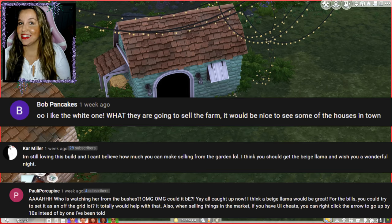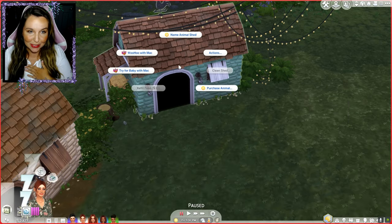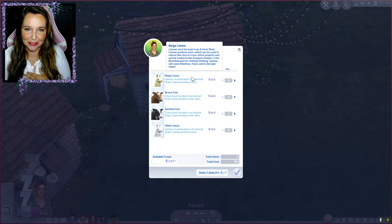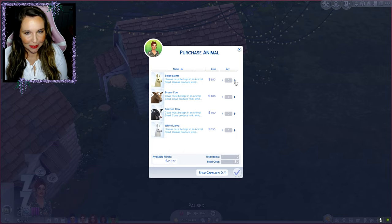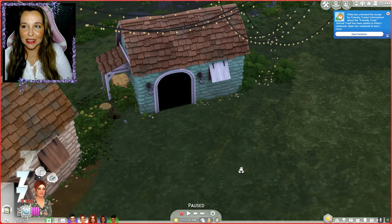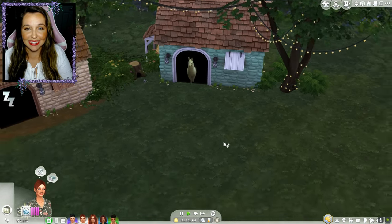I asked you guys, and tons of you actually said you wanted the beige llama. Oh my gosh, try for baby with Mac. I was really shocked. I think there was maybe only one person who wanted the white one. Everybody wanted the beige, so we're going to get us a beige llama. I'm so excited. That was $350 for that thing, but hey, it is fine.